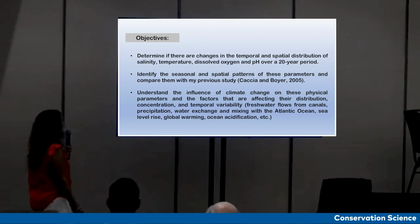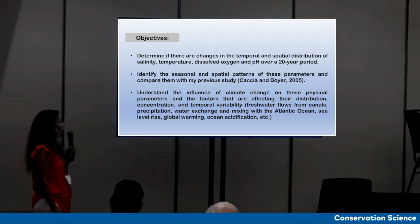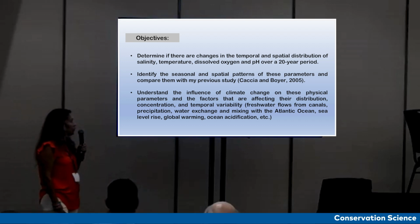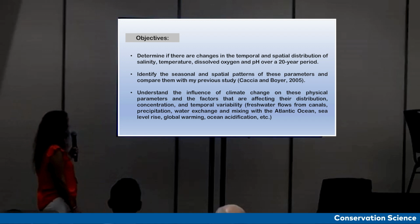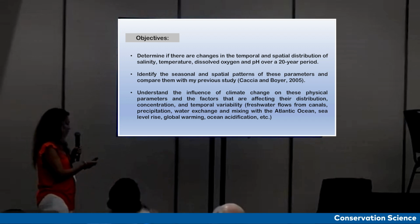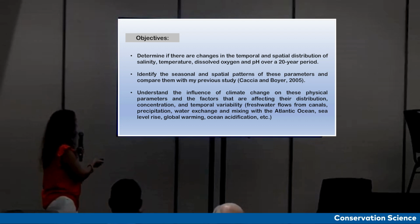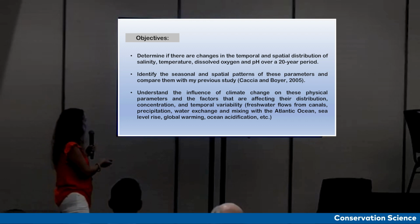The objectives of this research were to determine if there are changes in the temporal and spatial distribution of salinity, temperature, dissolved oxygen, and pH over a 20-year period; to identify the seasonal and spatial patterns of these parameters and compare them with my previous research, Caccia and Boyer 2005, where we evaluated 10 years of data in the 90s; and to understand the influence of climate change on these physical parameters and the factors that are affecting their distribution, concentration, and temporal variability. Those are freshwater flows from canals, precipitation, water exchange and mixing with the Atlantic Ocean water, sea level rise, etc.